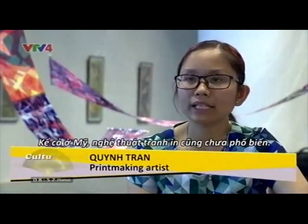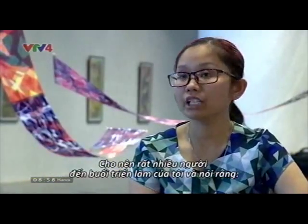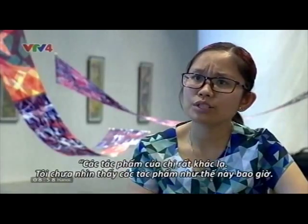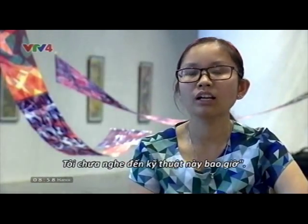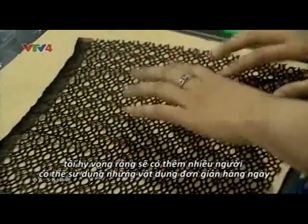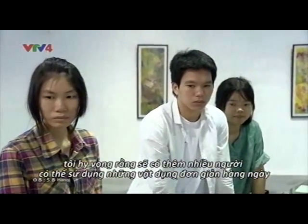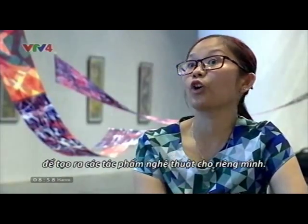Even in America, printmaking is not popular. So here in Vietnam, many people came to my opening and say, you know, this is so different. I haven't seen this before. I haven't heard of this technique before. And so with this basic introduction, I hope that more people will find it intriguing, like, oh, actually you could just use all these daily things and you create your own artwork.